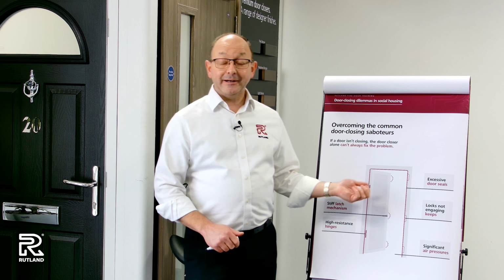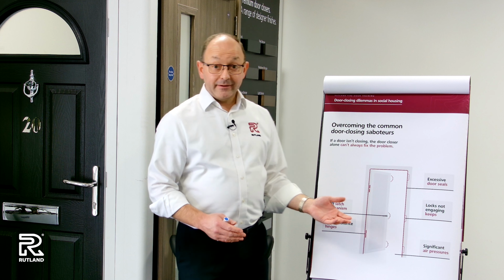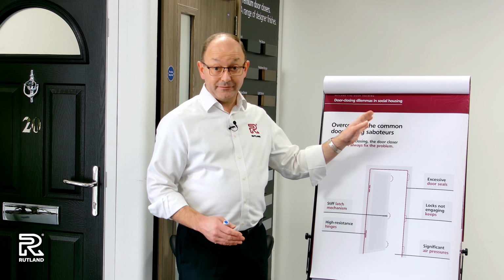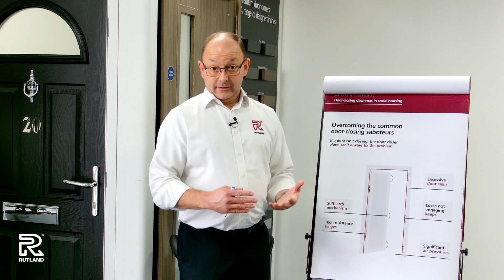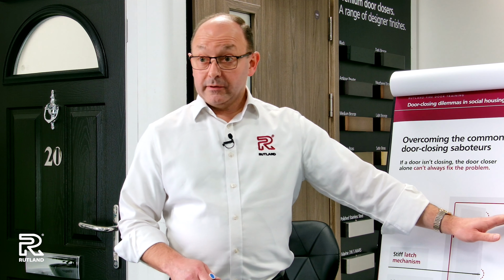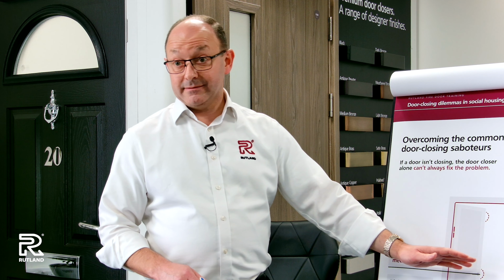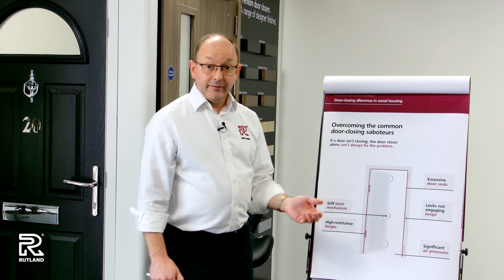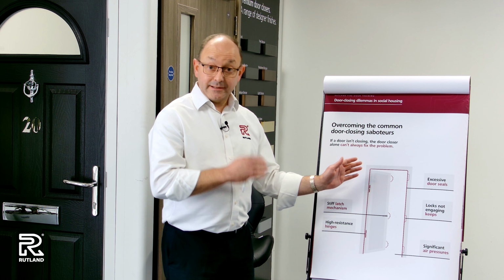Next, the common issues that cause doors not to close. There are multiple factors that can sabotage the safe closure of a fire door. If a door isn't closing, the door closer alone can't always fix the problem. So, what else could be going on that's making the door difficult to close? From excessive door seals to stiff latches, or even a door which isn't sitting squarely in its frame or catching on the ground, there are quite a few factors that can stop the fire door from closing safely. But even once these issues have been addressed by adjusting hinges or replacing seals, the door may still not close as intended.